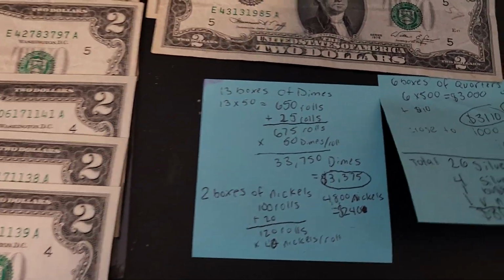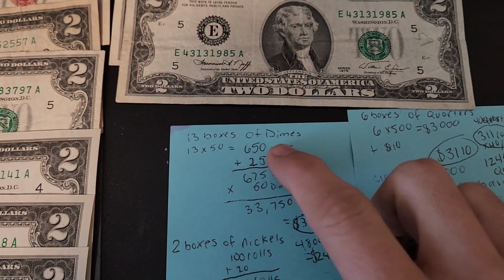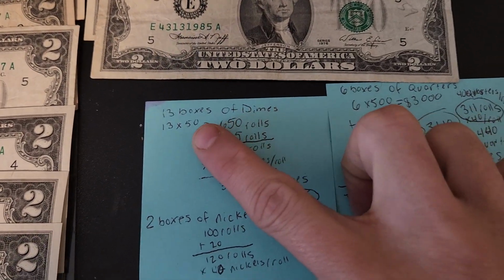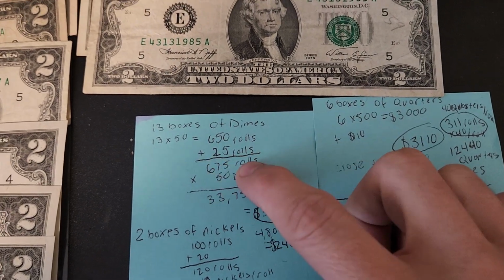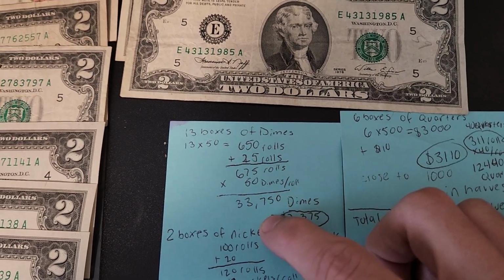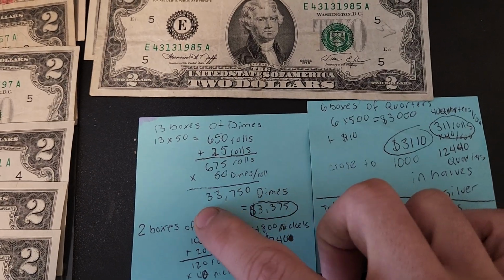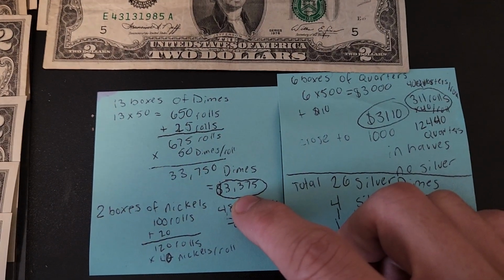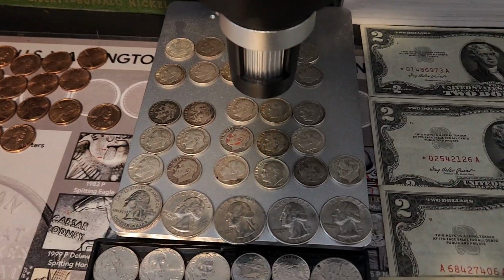That takes me into a little bit of the math. I did some math for you guys. It was a large hunt, about 13 boxes of dimes, and these numbers are accurate, but maybe not 100% accurate. So it was 13 boxes of dimes, 50 rolls per box, 650 rolls, plus an extra 25 rolls, 675 rolls altogether, 50 dimes per roll. I didn't necessarily look through them one by one, but I looked at 33,750 dimes, which comes out to $3,375 worth of dimes to get 26 silver dimes.